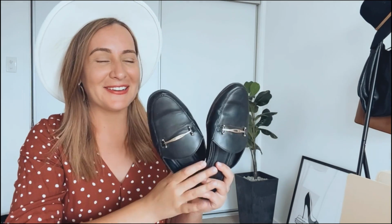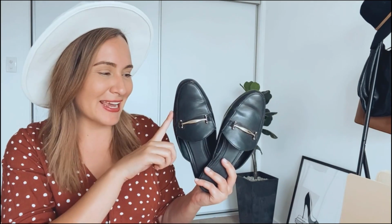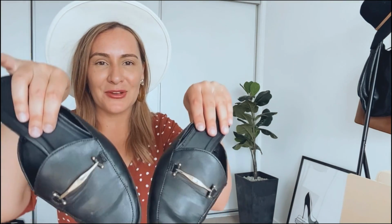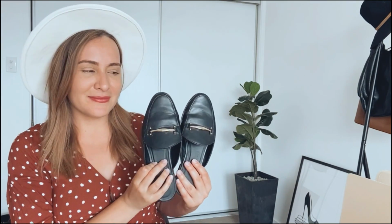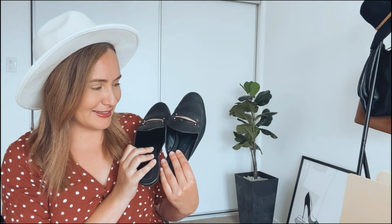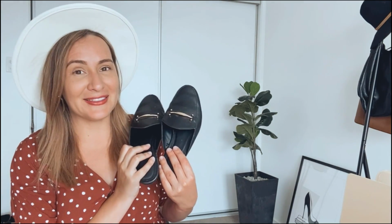I then got the same mules from Kmart, but in black, and have worn these so many times. They are comfortable, delicious, black with a gold strap, a gold dressy band strap. Yeah, these were my first mules and I absolutely love these.